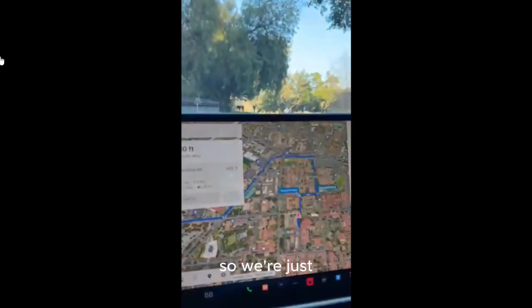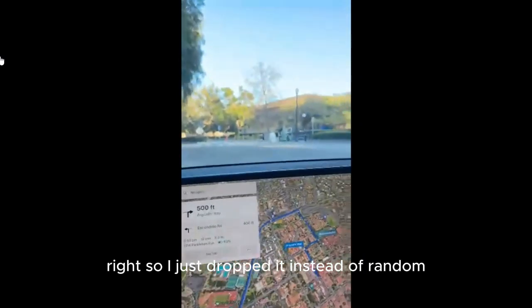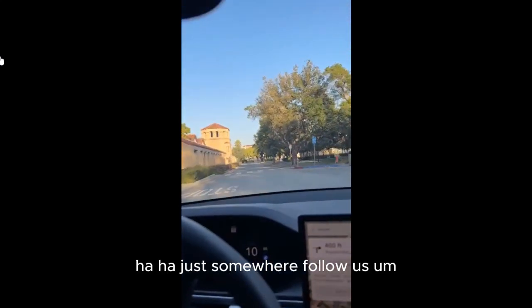So we're just... Ashok just dropped a sort of random pin. We don't know where we're going really, just somewhere in Palo Alto.